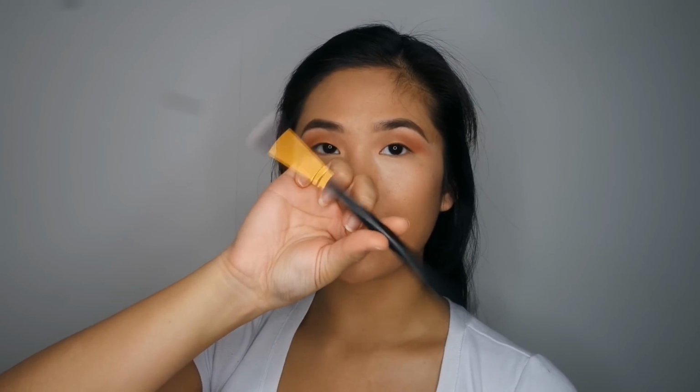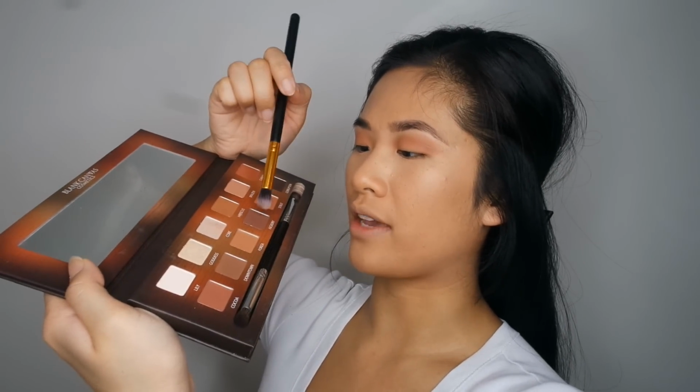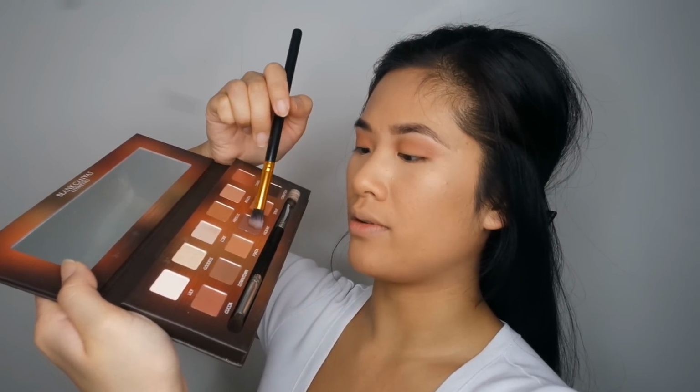I'm gonna go ahead and use my cheap Amazon brush. This is from the brand Tonzee, which is Tonsee. If you type them into Amazon, they will pop up. They do so many cheap makeup brushes. It's literally amazing. I'm gonna go ahead and use Hickory, which is my favorite, dark brown with a hint of warmness in there.